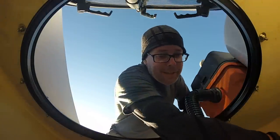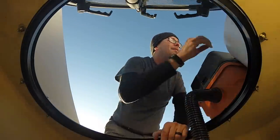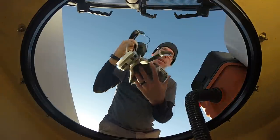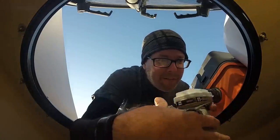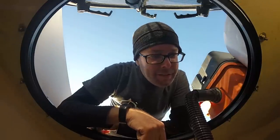Looks like the epoxy fired off overnight. That means I get my little sanding session. Sand everything down and start the next little bit of work in here. First, I sand.